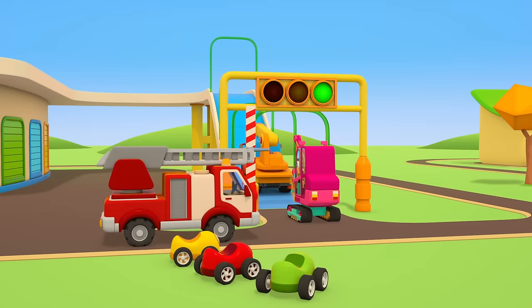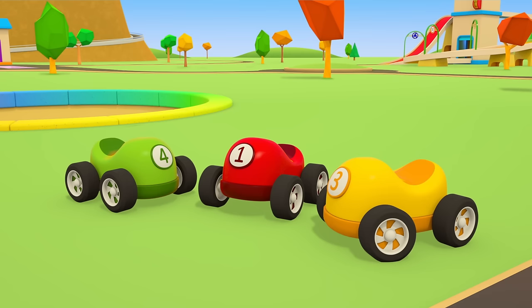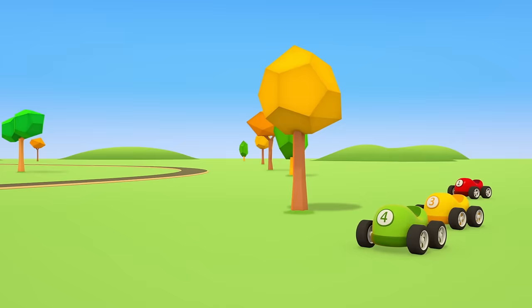The helper cars drive back up to the second floor of their garage. There will be new tasks tomorrow. Well done, cars. Thanks for your help.